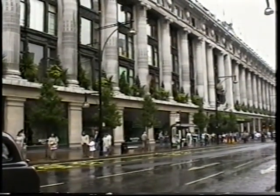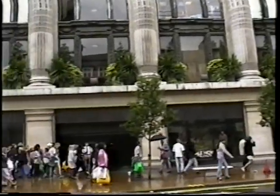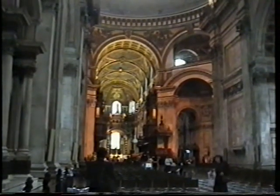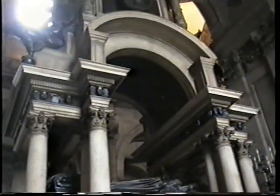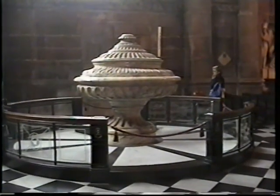This is Selfridges. I can't get all of it in, but it takes up the whole block. Notice the very discreet signs on the windows, sale now on. St Paul's Cathedral. This is the Duke of Wellington's memorial. The font, made of Carrara marble.